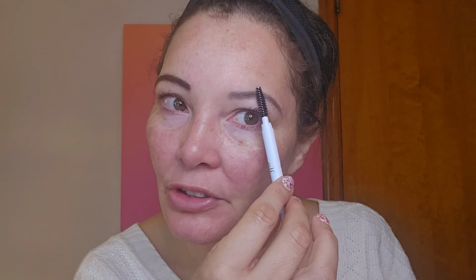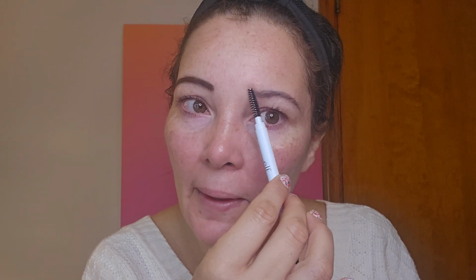I'm going to just boost it up a little bit. There we go. Actually, let me just comb out with the spoolie. Oh, I like this spoolie. I like this one better. Why? The head is shorter and thicker. The other one is so thin it feels kind of harsh as you're combing across the brow line, but because this one is wider and thicker, it feels softer. You're still brushing, but it's softer. And it feels like it gets down in there. Love a good spoolie.